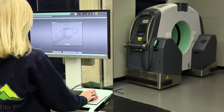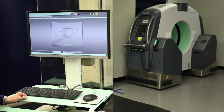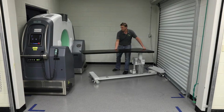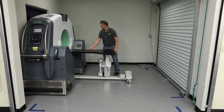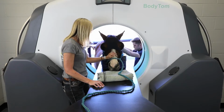We, as young business owners, are always trying to be innovative, and incorporating the BodyTom was one way for us to do that. We installed and incorporated the BodyTom into our clinic in September of 2015. We found that there was a strong need for computed tomography relating specifically to imaging of the head, neck, and distal extremities. It's been a huge component of our practice since this time.